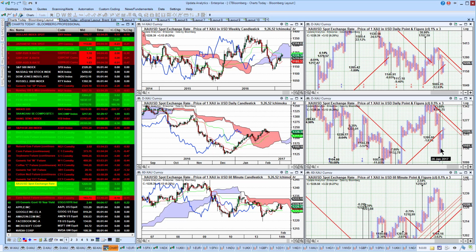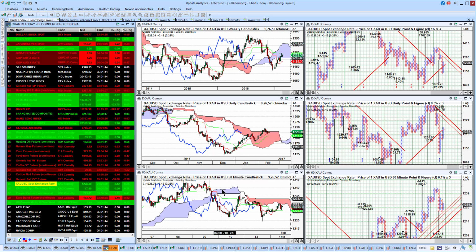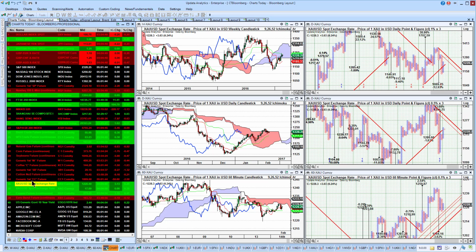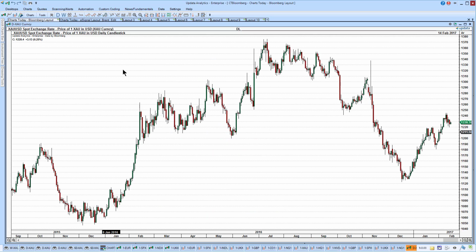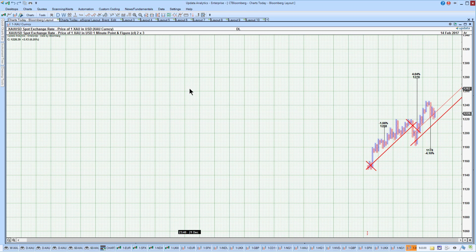Downside on the long term, upside on the medium term, potentially downside on the short term, and we're below the cloud here. In fact, the cloud positions are still not quite bullish on the medium term either. So it's in a state of flux. Let's have a look at the 1-minute chart. If we look at the 1-minute chart, that might just give us a bit of a heads up. Press the T key on your system.